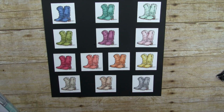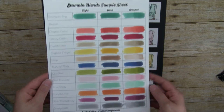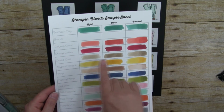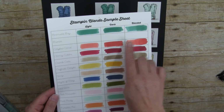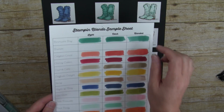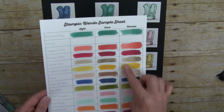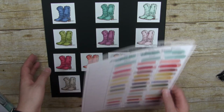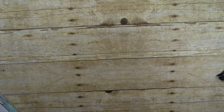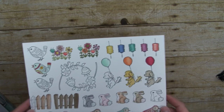I also, for my own thing, made a little chart. I've got all the colors, and I colored each one, and then I did a blending where I put the light on one side, the dark on the other side, so I can see what they can do. What I might do next is go down the side and use the color lifter. And I'll explain a little more of the lifter when we get to using that. These charts also will be on our blogs following the episode. Yep, those boots are from the Country Living stamp set.